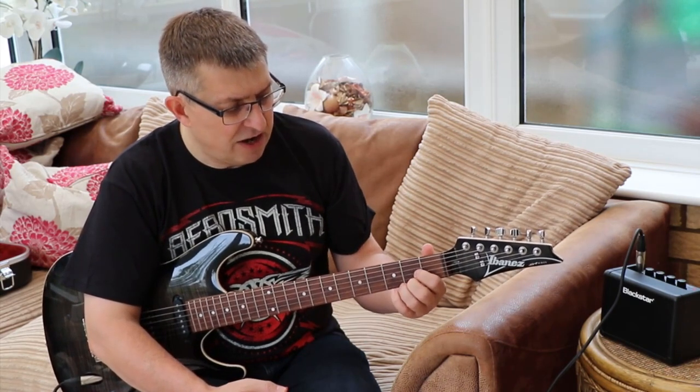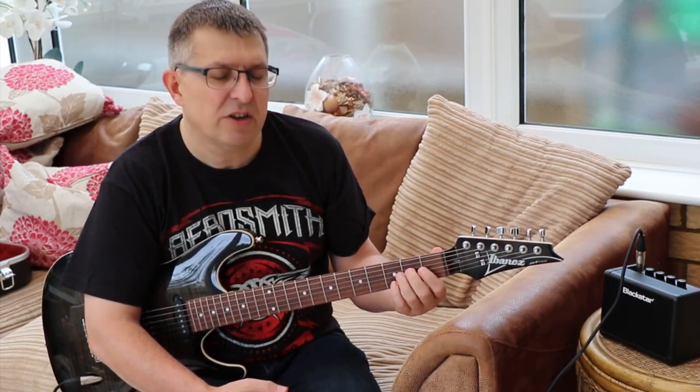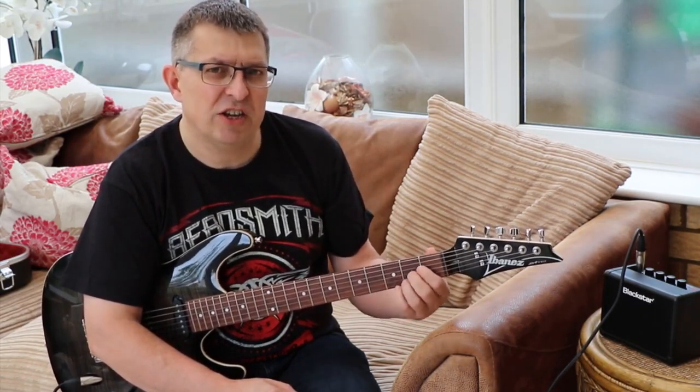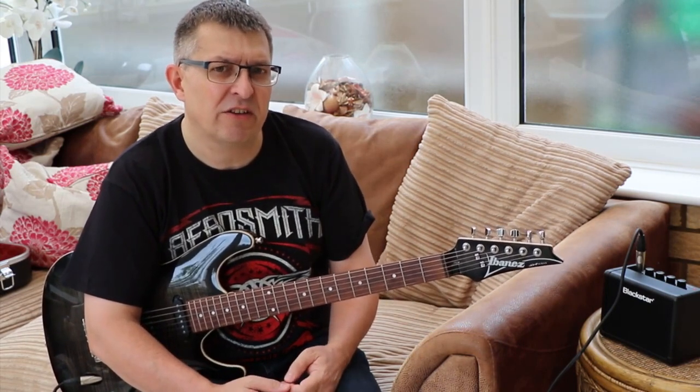Initially, it was getting my fingers in the right shapes quickly enough and without touching and muting other strings. And then more recently, it's been the chord changes, being able to change between the chords quickly enough to keep up with backing tracks and the like.